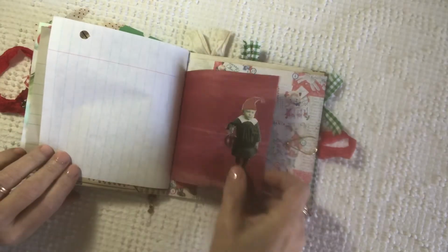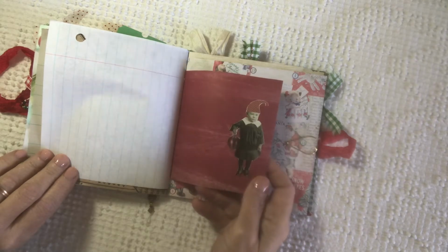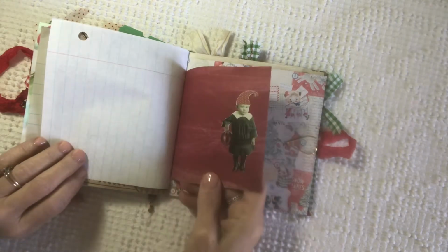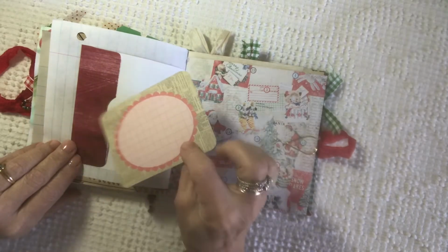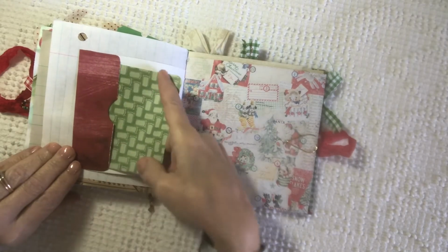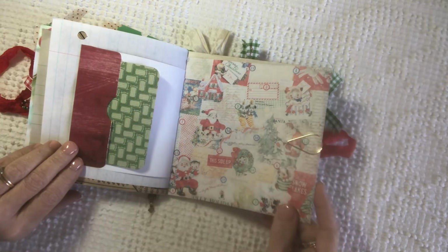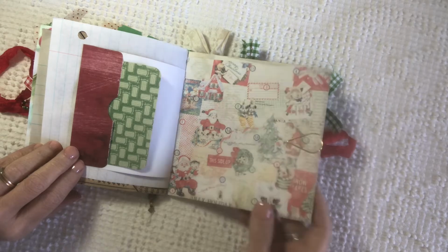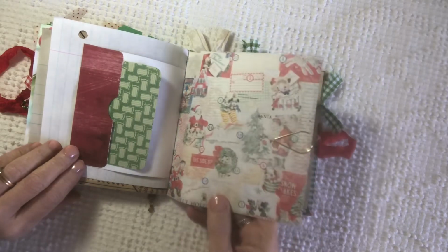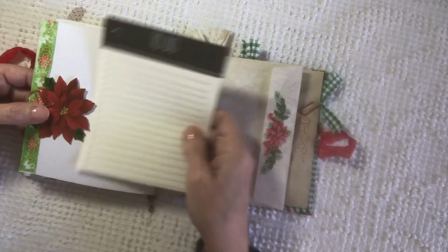Okay, and we're getting there. This little fella is about as cute as he can be, sitting on this page. This little elf holding an ornament, and Project Life card. Not as much decorating as I usually do in my journals, but trying to allow the recipient of the journal to do a lot of that. So I tried to keep it to a minimum.